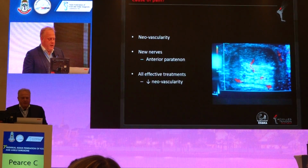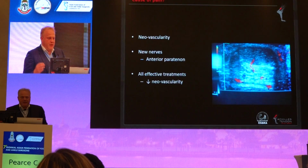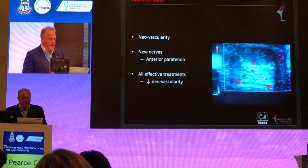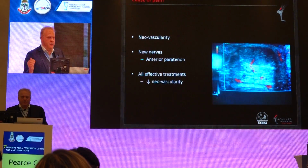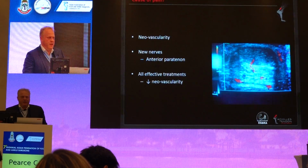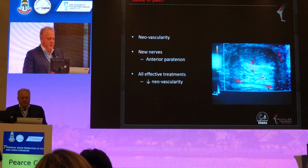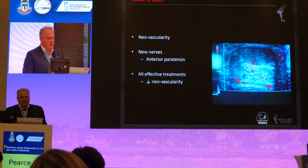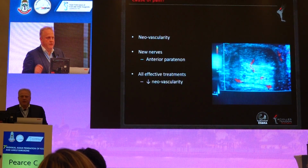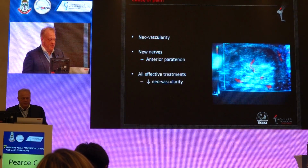So what causes the pain? Again, the first two talks touched on this as well. You get neovascularization coming in from Kager's fat pad in this attempt to heal the tendon with this failed healing response, and with that ingress of the vessels comes an ingress of nerves from the anterior paratenon, which transmit the pain from this condition. And all effective treatments will show a decrease in the neovascularity on ultrasound. Either they're directly targeting the neovascularized areas, or indirectly we find that when the patient's pain gets better, the amount of neovascularization gets less as well.